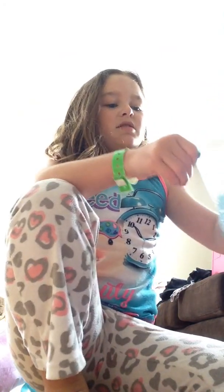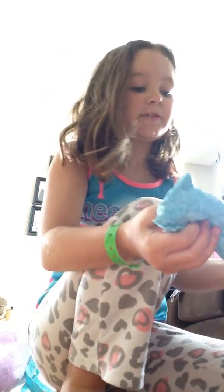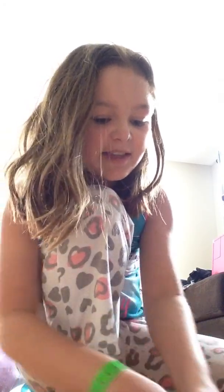Now what does she want next? 23 ounces of blue butter slime. I do have this blue slime with black glitter in it, but it is not a butter slime. It's actually my first slime I ever made. I think I'll actually give this, it stinks. Yeah, I'm giving this away. It stinks.